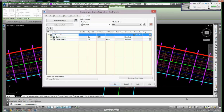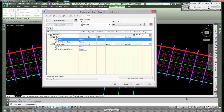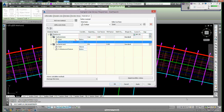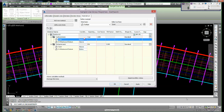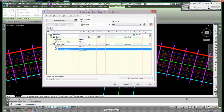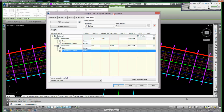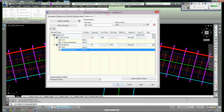You can click in here and you can rename it. And what it made was a cut quantity and an embankment quantity. And all it simply did, this was programmed into that criteria, is to define what cut common is. And so cut common is all volumes below the existing surface and above the datum surface. And what is embankment? Well, it's the opposite of that. It's fill. So it's going to quantify those areas at every sample line, and then we can spit out a report. There's a number of different report options available. I'll show you a couple of them so you can see what it does.